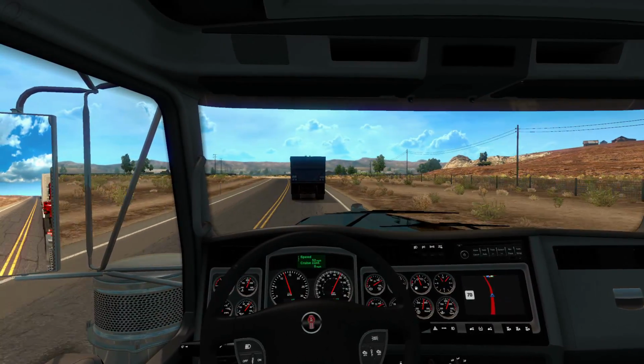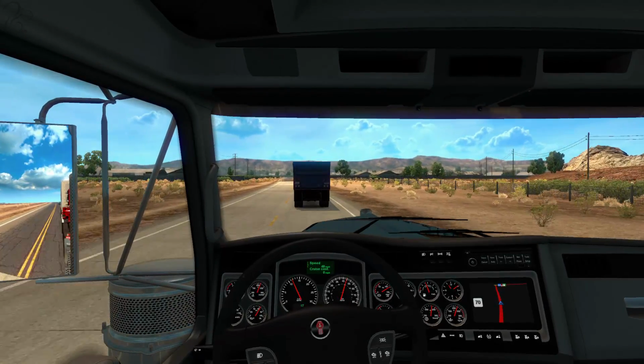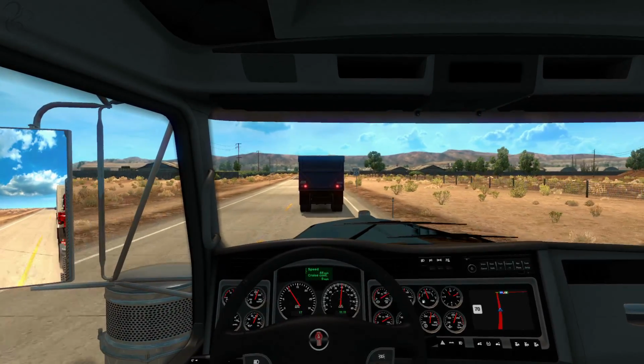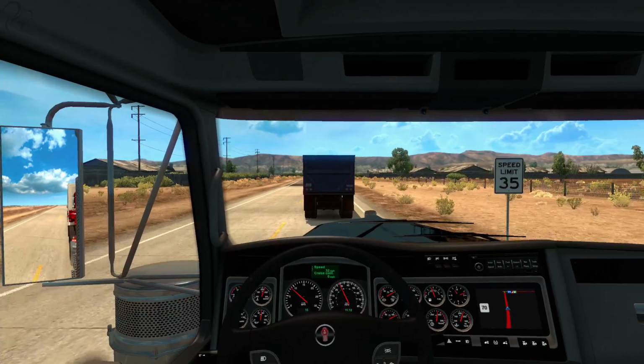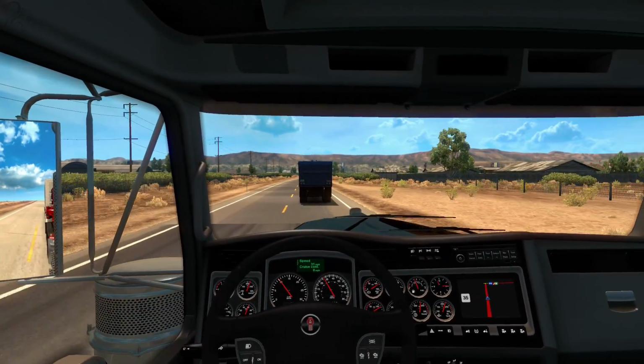I'm not sure why this guy's driving so slowly. It's actually a 70 limit here. Maybe he's just a really careful driver. Well, he spotted that speed limit before I did.